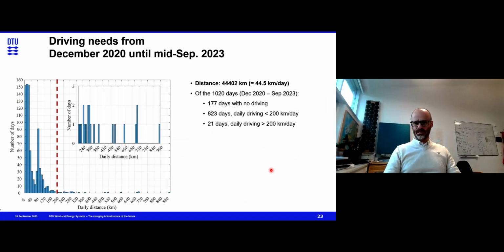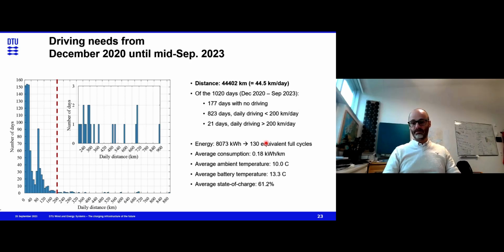Just to give you some context, I drive on average 45 kilometers per day. It's mostly commuting or small tours, but there have also been a few days where I had some long journeys. So it's a standard driving behavior according to European driving styles. So far, the battery has experienced approximately 130 full equivalent cycles, and of course I've been keeping track of temperature, state of charge, and so forth.